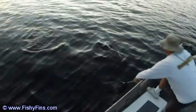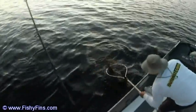Nice little snook, folks, for the first cast. You on? Ready? You got it? You got me? And he grabbed the actual... You got me?